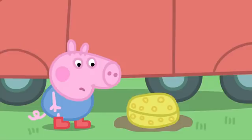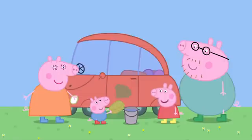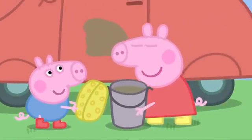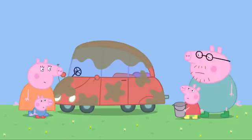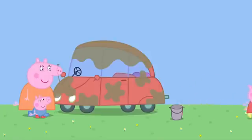Oh dear, George has dropped his sponge in a muddy puddle. George, you're making the car all muddy again. I will wash the mud off. Peppa, don't use the muddy water. Oh dear, Peppa has thrown the muddy water all over the car. Oh. Never mind. We can use the garden hose to clean it off. Yes, yes. Can I hold the hose?